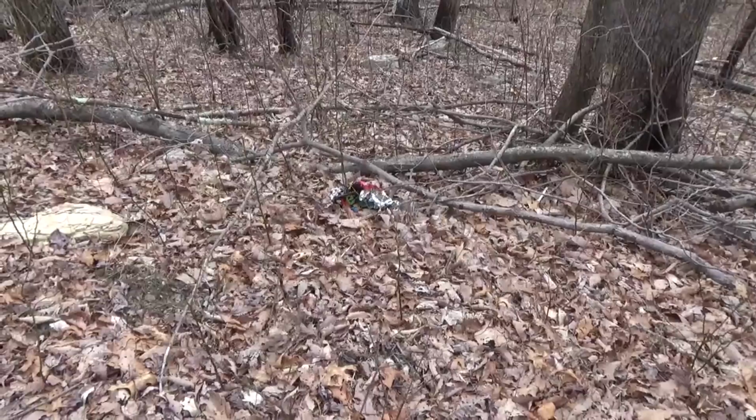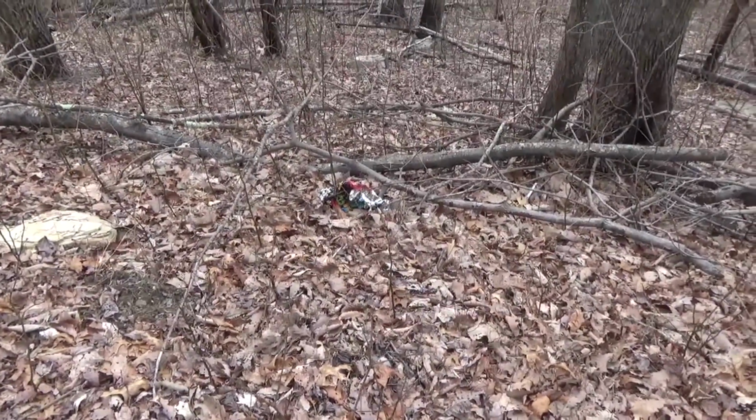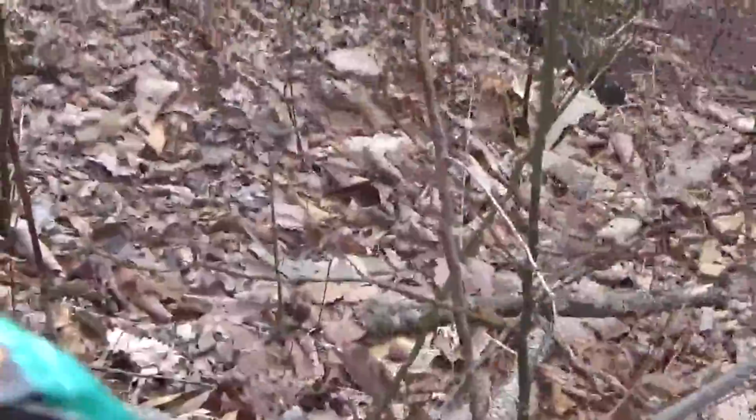Okay, so Mammoth Cave National Park is not the only place that tends to collect balloons apparently. Let's see what we got here. Anyway, the balloon says the party is here. Funny, I don't see it. Hold on.